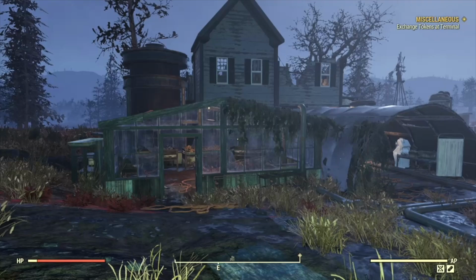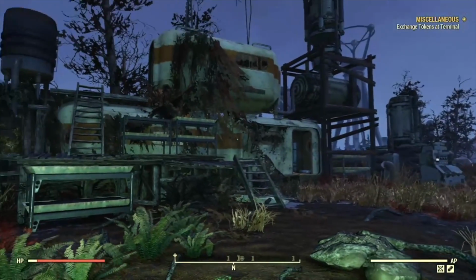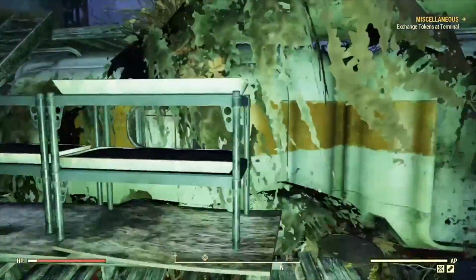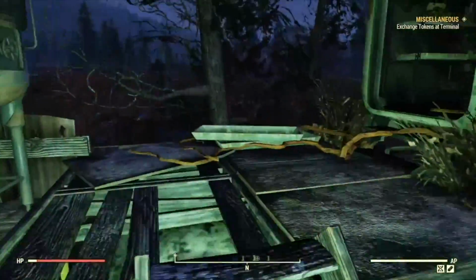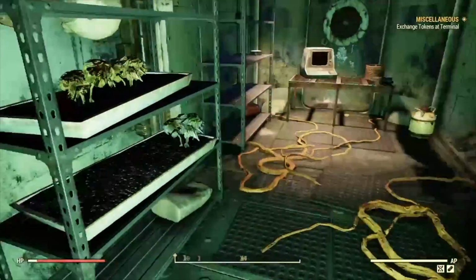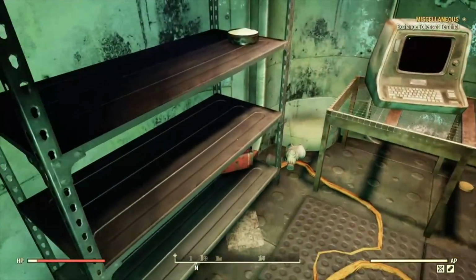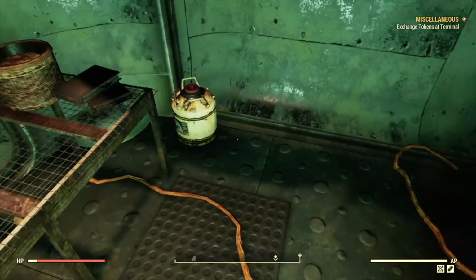Okay, so that's the whole house covered this time. We'll go back to the trailers. So we've done the bottom bit and I'm going to make my way up to the top bit now. We've got a little trailer up here. Inside we have some more fertiliser and some junk. We also have a fuel tank.